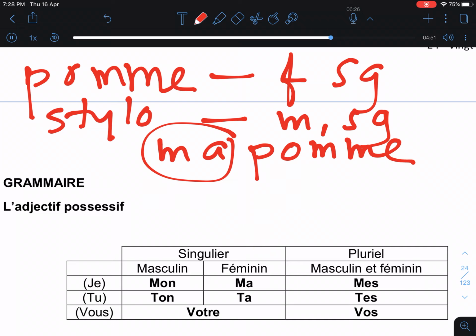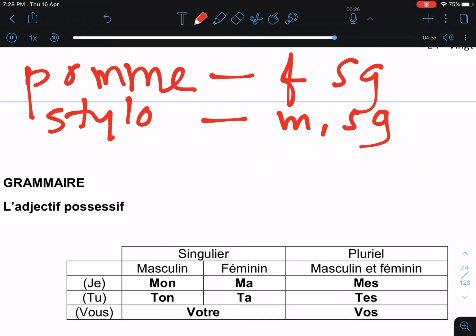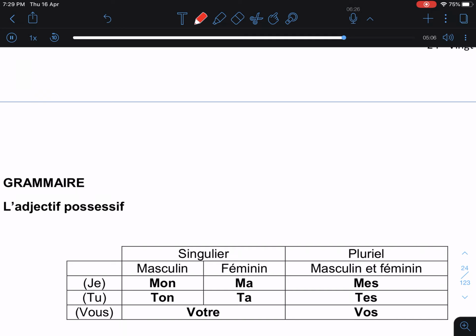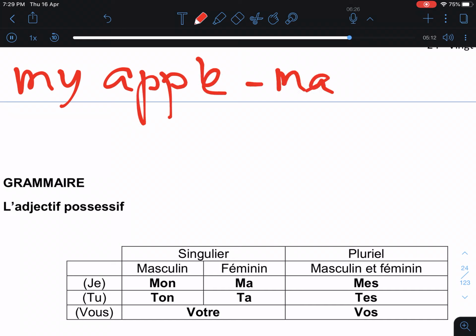Now, when it comes to your pen in a formal situation, for example, when you are talking to a lecturer, it's much easier since you only have two choices between singular and plural. So your pen is votre stylo, one pen. And your pens is vos stylos, which means you have a few pens, more than one.